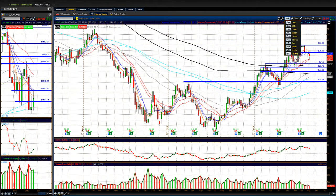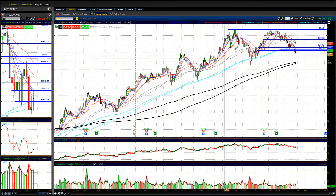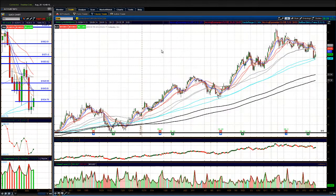What else? Let's see here. Morgan Stanley is setting up a nice little buy setup on the 60-minute chart, so you may want to take a look at some of the other names. Citigroup up 0.33% today, doesn't look that great. Take a look at some of these regional banks.